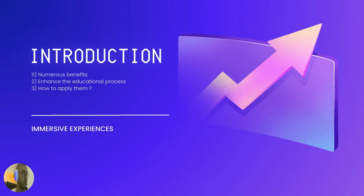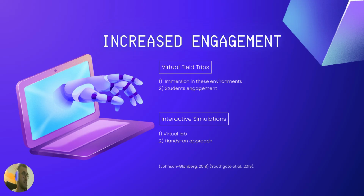So to begin with, the introduction. Immersive experiences in a school setting offer numerous benefits that can significantly enhance the educational process. Here are some examples of how these benefits can be applied. To begin with increased engagement, I have here two examples.